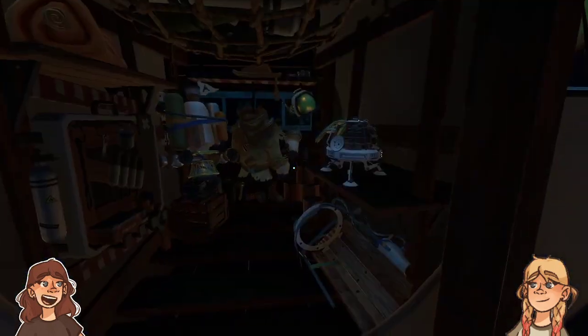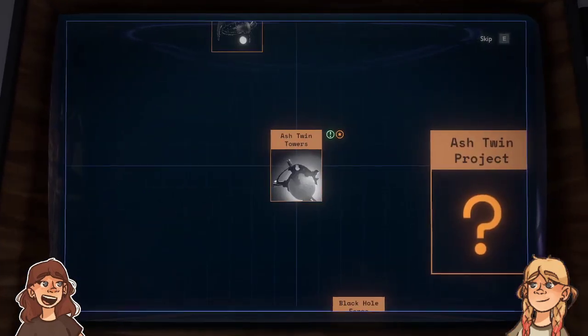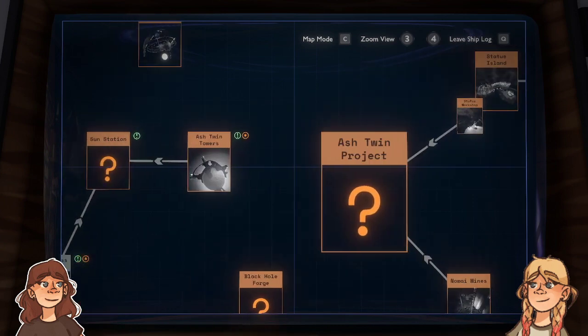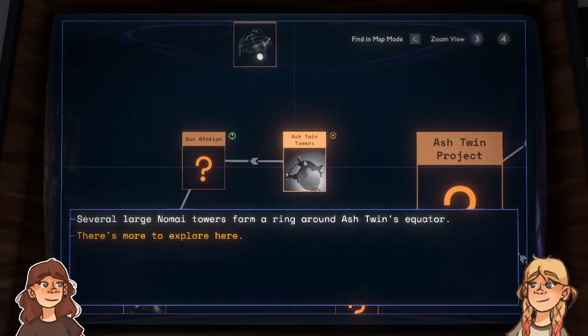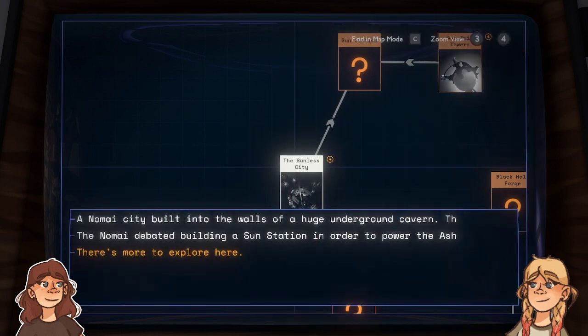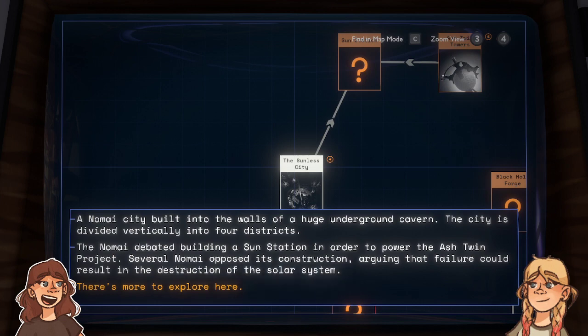Did we learn new entries? Yeah. Ash Twin Towers. Several large Nomai towers form a ring around Ash Twin's equator. The Nomai debated building a sun station in order to power the Ash Twin project. The Nomai built something called the sun station, but not everybody supported its construction. A Nomai city built into the walls of a huge underground cavern. The city is divided vertically into four districts. The Nomai debated building a sun station in order to power the Ash Twin project. Several Nomai opposed its construction, arguing that failure could result in the destruction of the solar system.